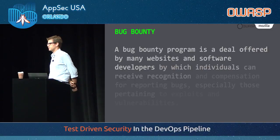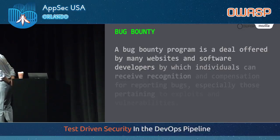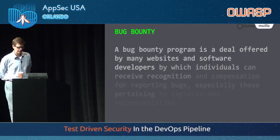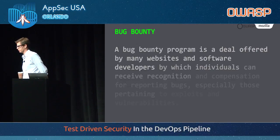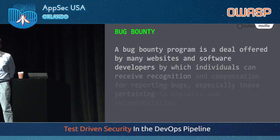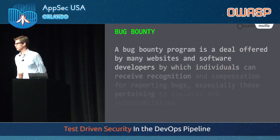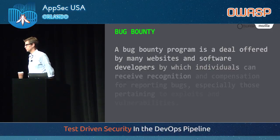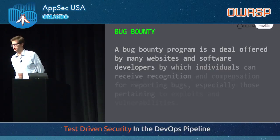So before we dive into DevOps, I want to talk about something that makes me regularly very sad. And that's a bug bounty program. And I don't think anyone here needs to be explained what a bug bounty program is. We've been talking about them for years. Most organizations have one today. It's very easy to create one. And it's a great way to invite external researchers to essentially test your applications and make sure that you don't have any vulnerabilities. And if you do, you give them some money, everybody's happy, you fix the issue, and you move on.